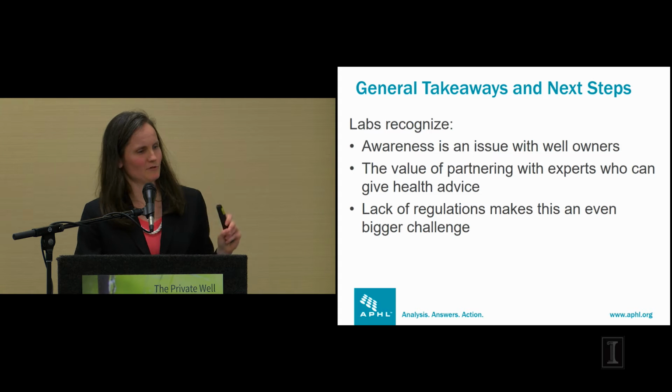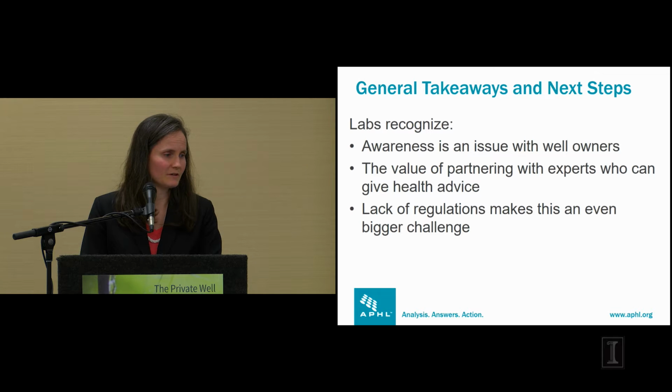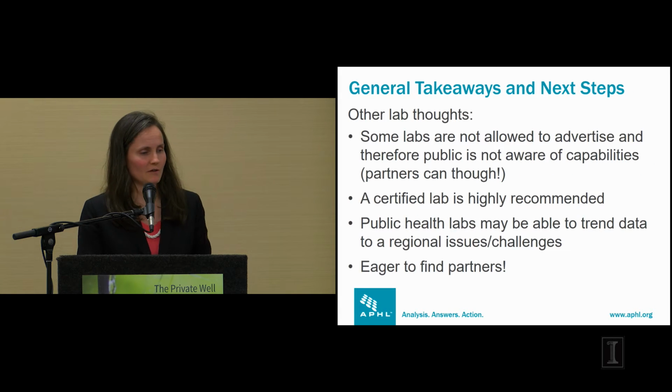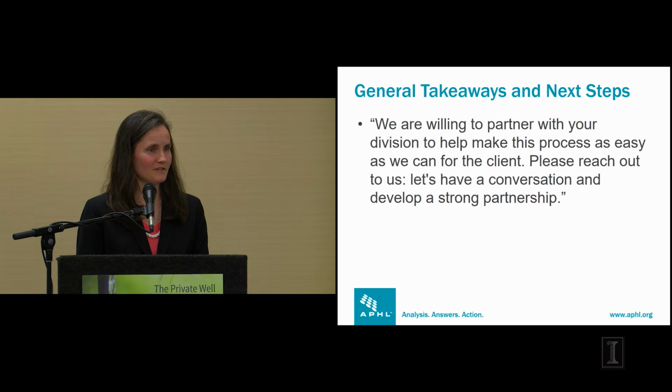This is getting at question 11, which I didn't specifically write out, but I asked the labs if there's anything they would like me to communicate to this audience of private well stakeholders. Based upon the survey, they recognize that awareness is an issue with well owners. They recognize the value of partnering with experts who can give health advice. They also think sometimes the lack of regulations makes this an even bigger challenge. As I emphasized before, sometimes they're not allowed to advertise, but with partners, you all can. That might be a good way to partner in the future. A certified lab is highly recommended. Some public health labs may be able to trend the data to determine what the regional issues and challenges are, and they're eager to find partners.